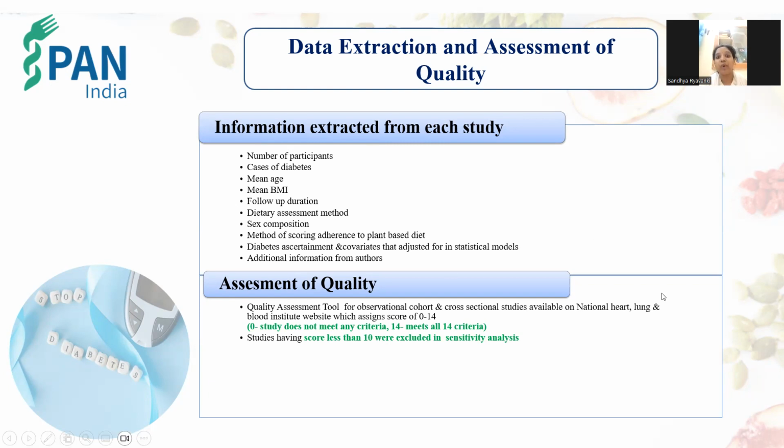Then assessment of the quality of the study was done using the quality assessment tool for observational cohort and cross-sectional studies available on the National Heart, Lung and Blood Institute website, which assigns a score between 0 and 14, where 0 indicates the study meets none of the criteria, whereas a study which scores 14 meets all 14 criteria. And the studies which score less than 10 were excluded from the sensitivity analysis.